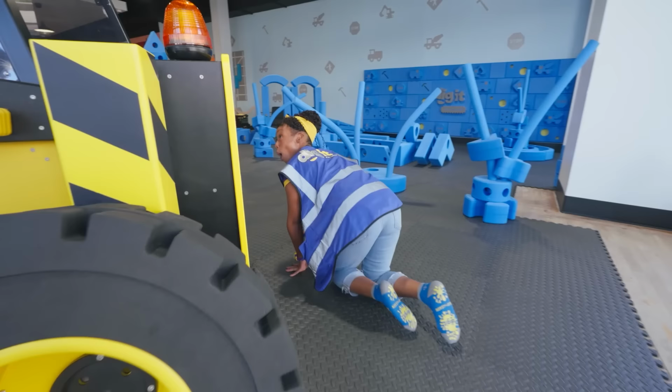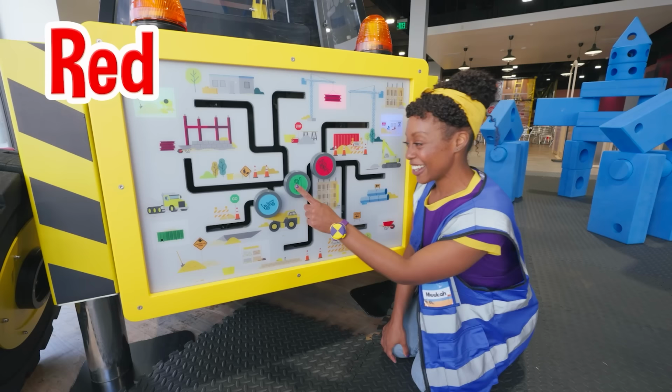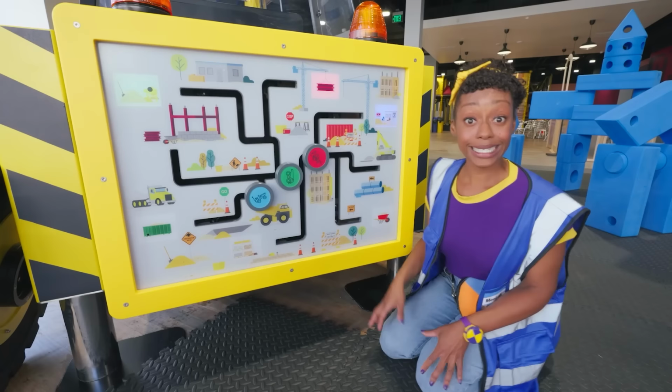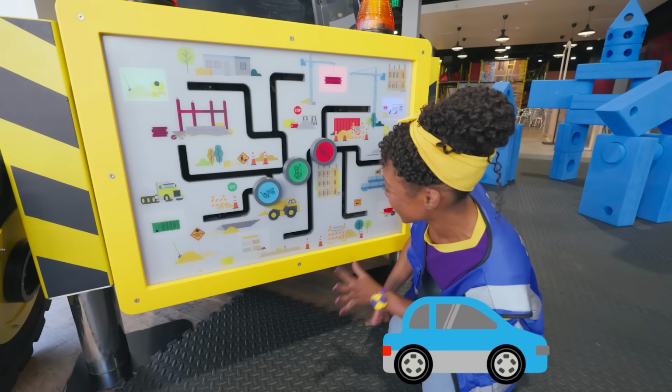Oh, wow! It's like a construction site. And there are three construction vehicles. Red, green, and blue. Oh, and it's a puzzle. The goal is to get each car to its site. This one is for the blue car. Okay, let's see if we can get it over.